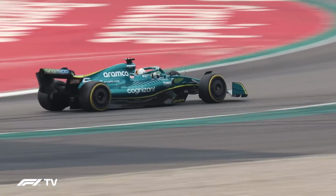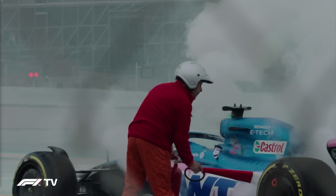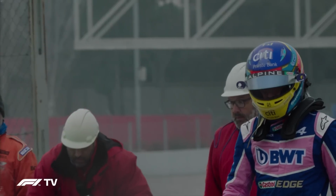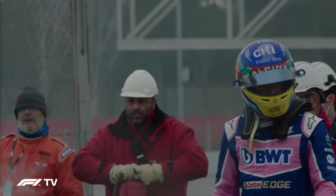Alpine, though, they're interesting. Alpine basically found a problem at the rear of the car. They solved it this morning, started setting some quick laps, and then had a massive technical failure in the power unit, and that was the end of their weekend. So they do not know how quick they can go in Bahrain, but they think it's very, very fast indeed.